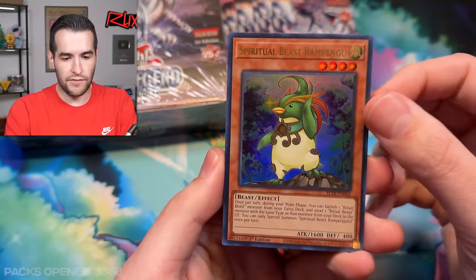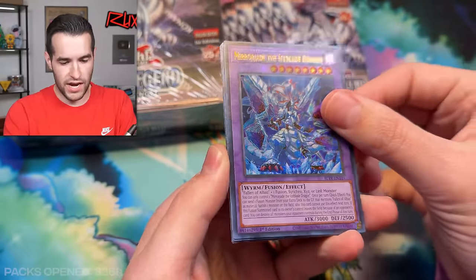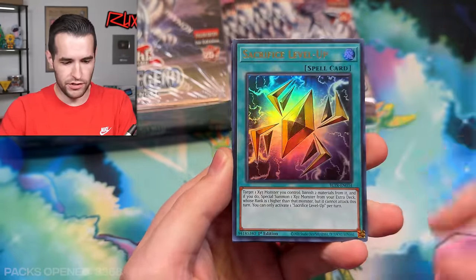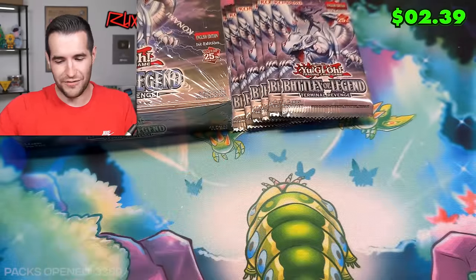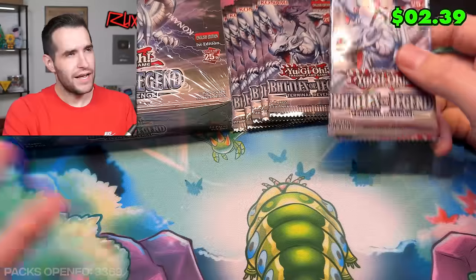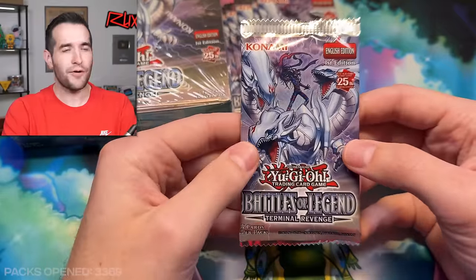Two from the back. We have the Spiritual Beast Rempengu, the Mirror Jade, the Ice Blade Dragon. Void Reignition. Here we go. Sacrifice Level Up. And Aroma Seraphy. Wow, I cannot speak.